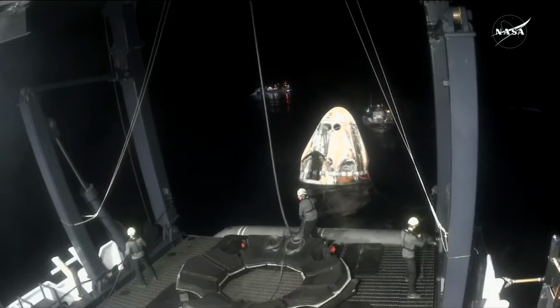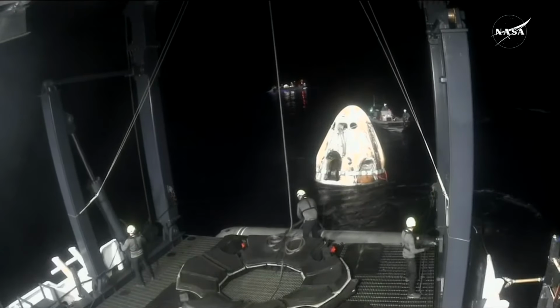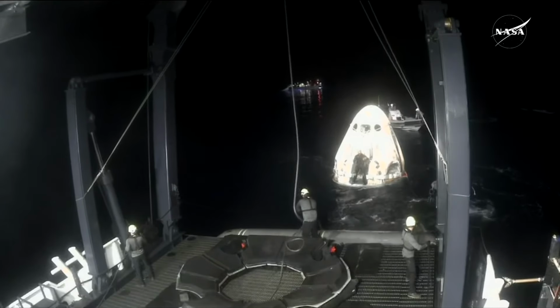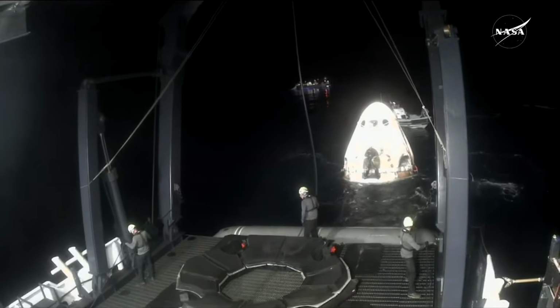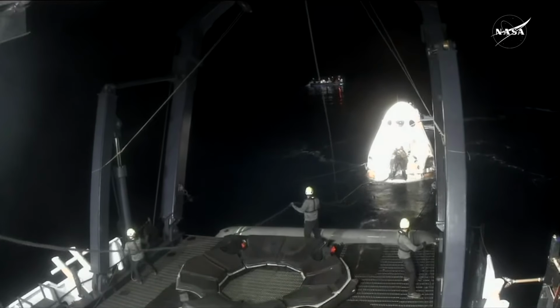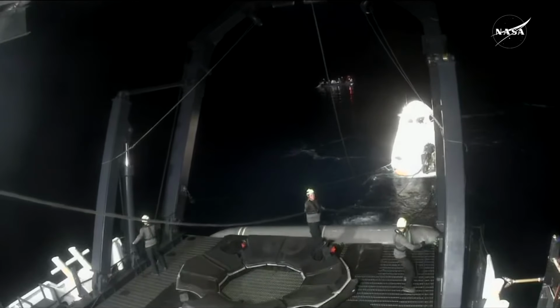Dragon, SpaceX, comm check. Loud and clear, Hollis. Loud and clear as well. Transition from audio from Tidris to Megan successful. Rigging has been complete. Approximately 5 minutes until capsule lift. Copy, 5 to lift.